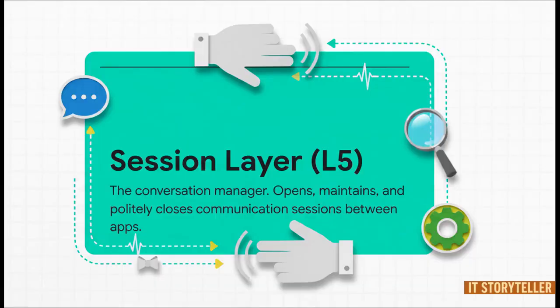The host described his role as being like a meeting organizer. He opens up the communication channel, or the session, keeps it alive while the 2 applications are talking, and then closes it politely when they're all done. Without him, conversations would get cut off mid-sentence or just fall apart completely.